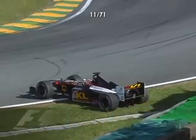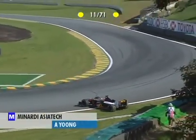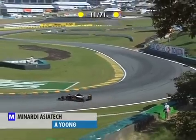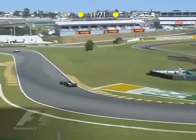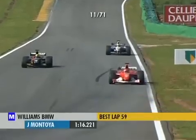Oh, and Alex Yoong has spun yet again from 15th position. And that's down in just after... yes, that's the penultimate of those very slow, unpronounceable Brazilian tight corners. Pato, I think it is, that one.